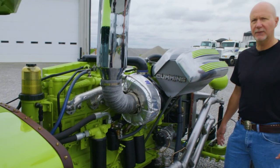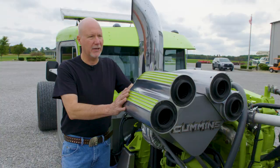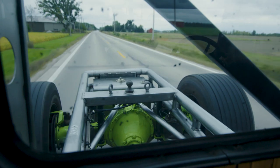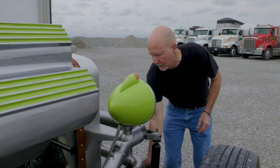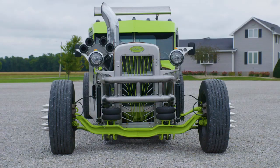It's an 855 cubic inch Cummins Big Cam 3. This is our air intake. It was made out of two top fuel dragster hats. We also have triangulated four-link suspension and airbags to control the ride height and ride quality.